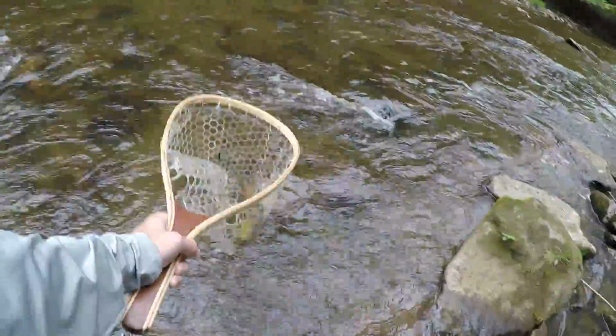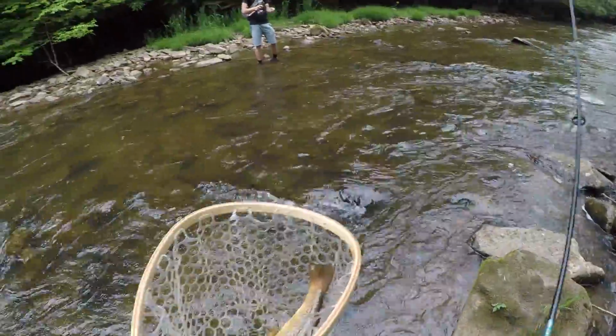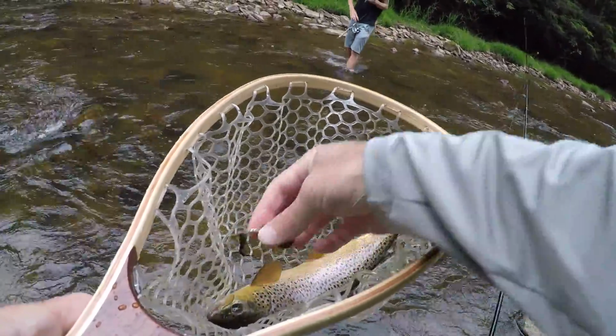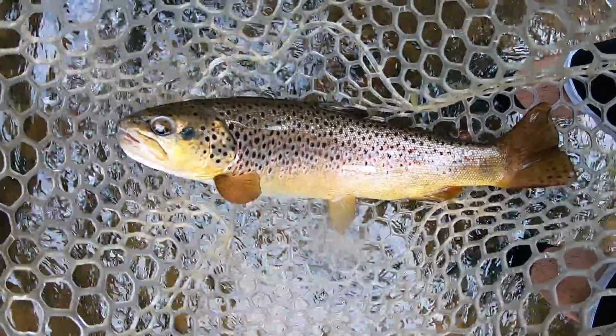Oh. You get it? Yeah. Heck yeah, dude. Did it come out? Yeah. There it is. Oh my gosh. Holy crap. And he's off. Well done. Look at that. Absolutely gorgeous wild brown.